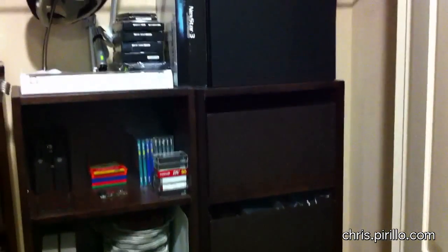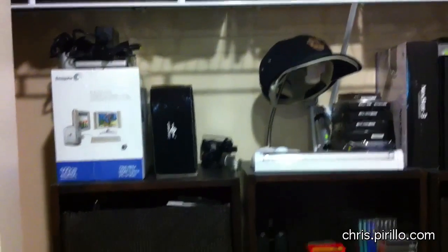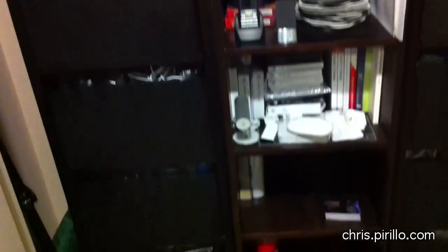Not really much to show in the closet. I try to keep it as organized as I can. Different drawers for different particular cables, cords, and whatnot. My entire collection of Garbage Pail Kids, a couple of tablets, tools, hard drives out the wazoo, some caps, media, mouse pads, Mac stuff. Really not that exciting.